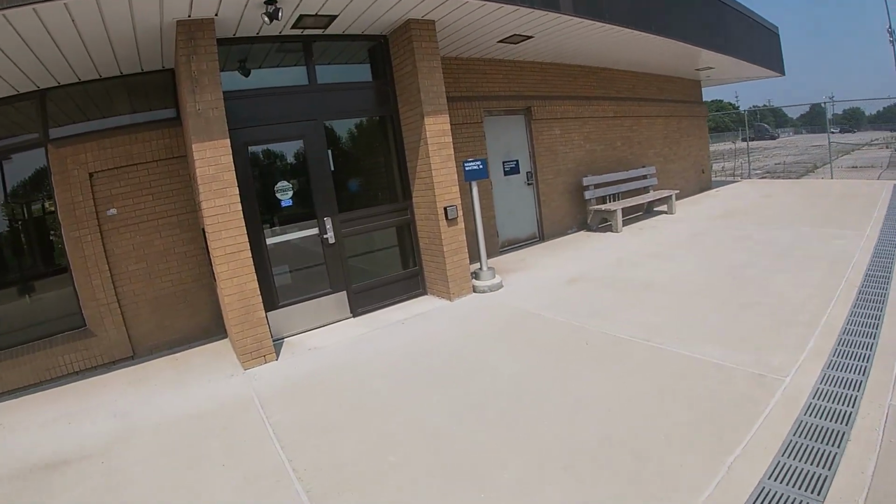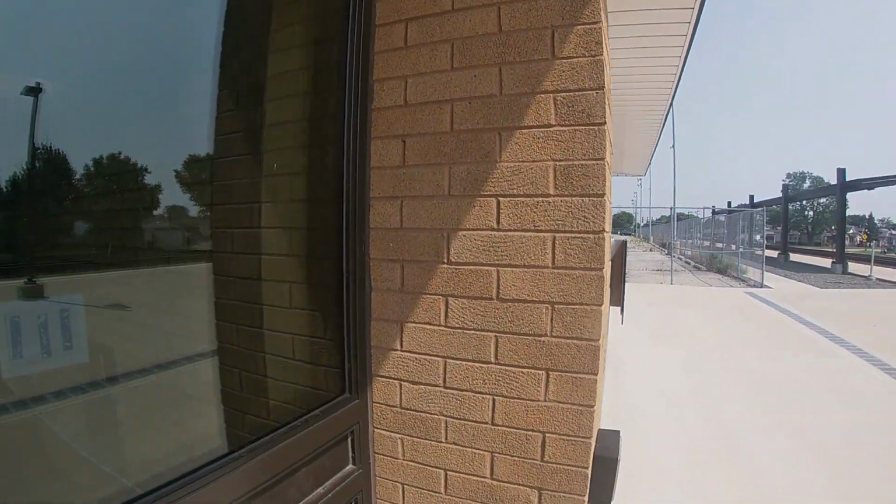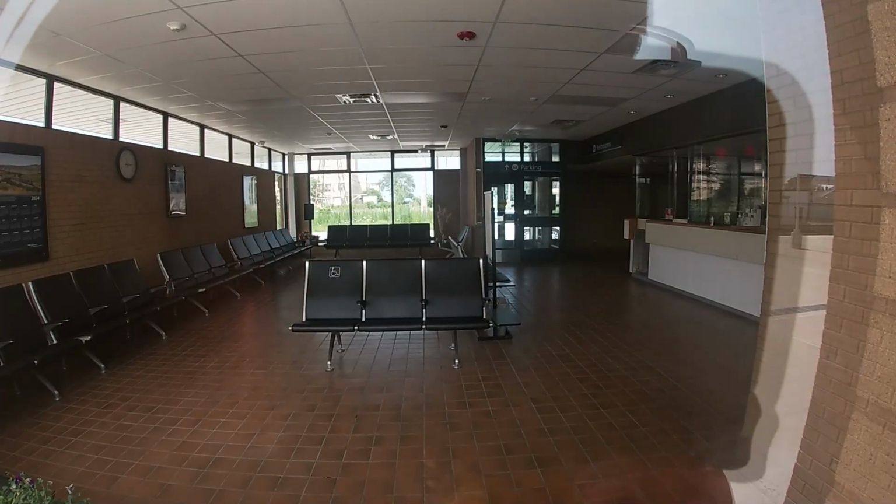Let me see if I can get in here. I think it's going to be locked. I'm not expecting this to be open at all. Yeah, it's locked, just like I thought. But we're able to see inside. Alright, you can see inside the station here.